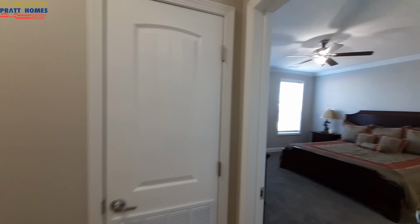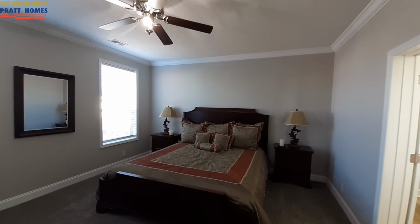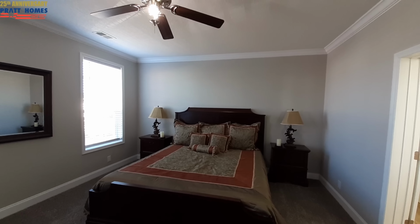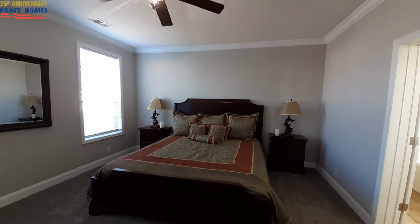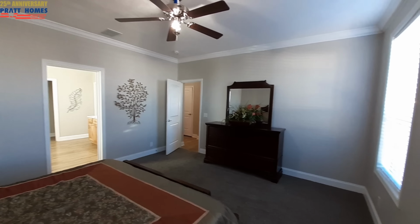And going into our master bedroom. Now, comparison-wise, give you a clue as to how wide it is. Of course, you already know I'm going to have measurements there. That is a king-size bed. And just look at how much space you have in your bedroom still with a king-size bed. And a big old dresser over there.